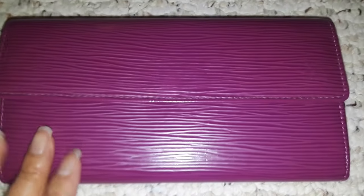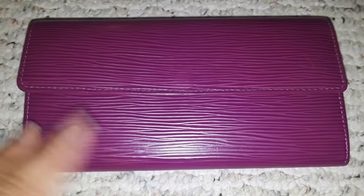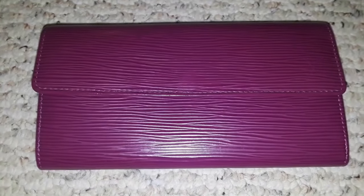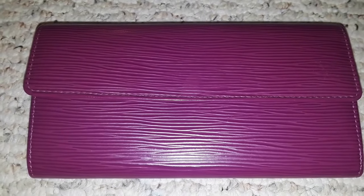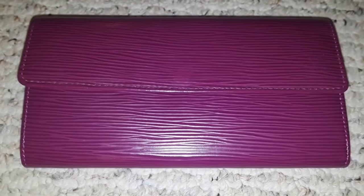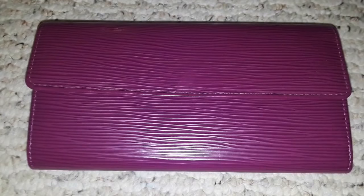This is a Louis Vuitton Emily wallet in pink, or I'm not sure if I would call this the Sarah Grenade. Most of the Epi wallets that you see online are actually vintage, but this one is in the newer line, because I don't think this color existed before, and it has silver hardware. It looks very new.